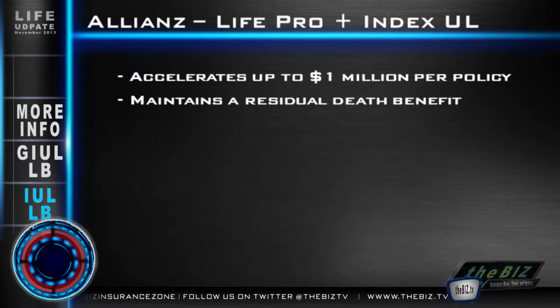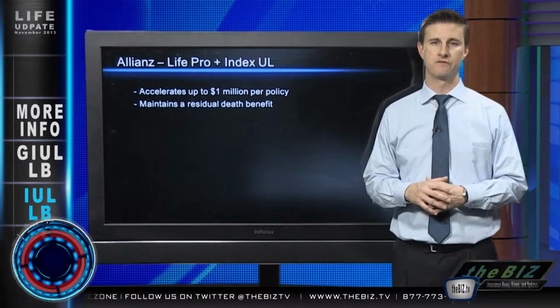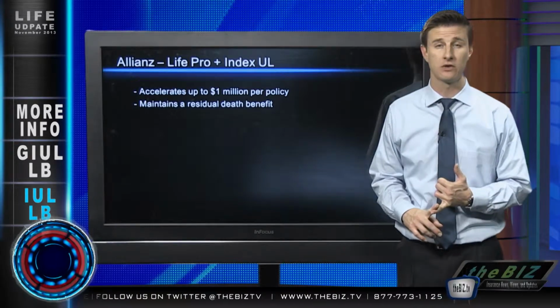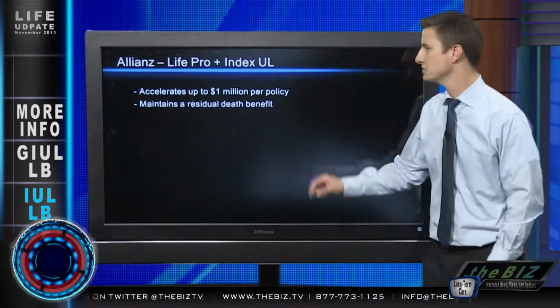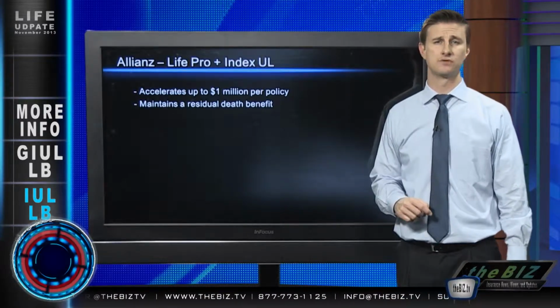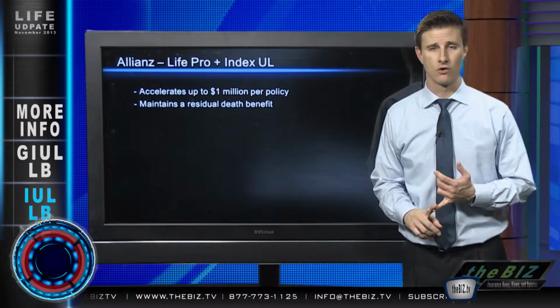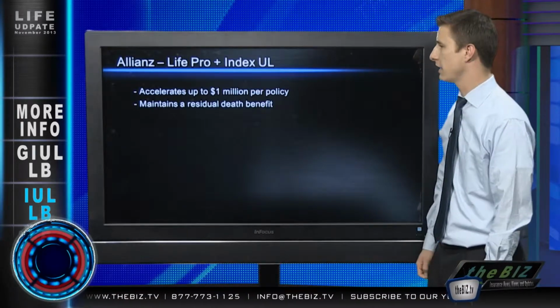But what I like about Allianz's Life Pro Plus, that Index UL, it will accelerate on the chronic illness benefit up to $1 million per policy. That's a big number. Make sure you're putting that in front of your clients, especially if you're selling the supplemental income story. This is a great add-on. If you're taking income out of these contracts, sometimes that income is going to then become what you're going to use to pay for these types of services, whether it's at-home care or a nursing home. It's great if you have that coming out of one product, and they're going to, of course, be a power player on there.